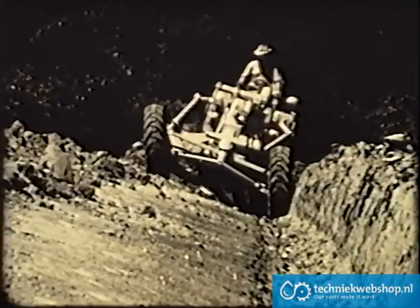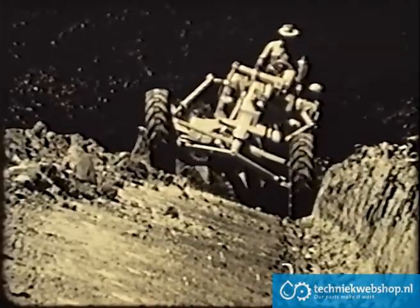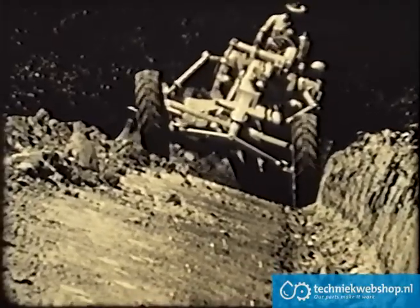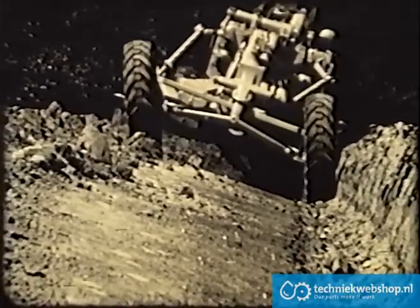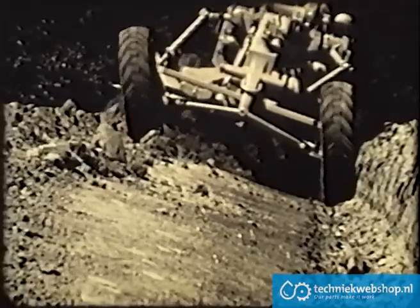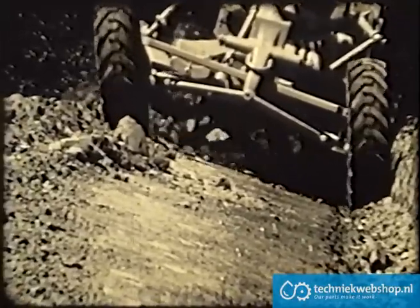Designed for correct balance between power, traction, and operating speed, with an unequaled range of easily obtained blade positions, Caterpillar motor graders have built-in quality and stamina that give better blading with longer life and at lower cost than any other motor grader in the history of road building.